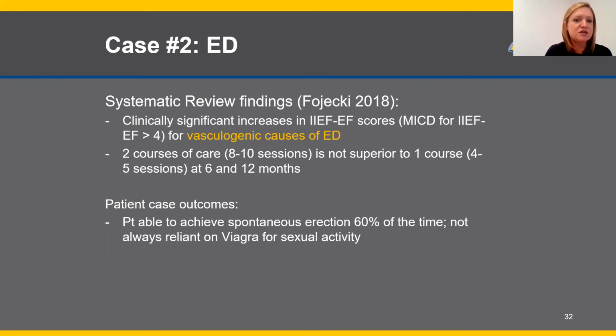So with this particular patient, at the end of the 4 weeks, he was able to achieve spontaneous erection about 60% of the time. So he wasn't always reliant on taking Viagra or sildenafil for sexual activity. And that's pretty consistent with what the outcomes are for this. So we know it's effective. It's rated anywhere between 40 to 70% efficacy, and I think that rings true anecdotally in what I've experienced. So it might work, might be really helpful. It might not, but it's certainly not going to hurt anything.